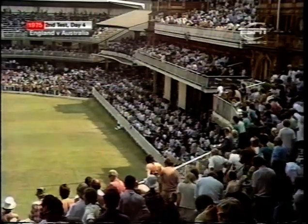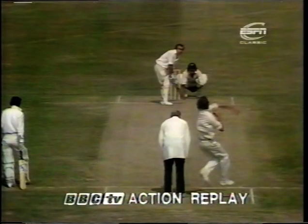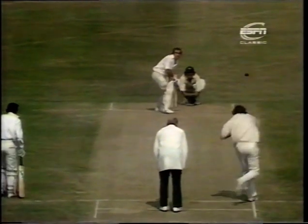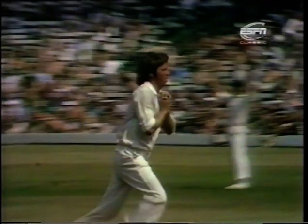He's out for 175 and occupied the crease for nine hours. 21 boundaries in his innings, getting a big hand from another great crowd here at Lord's. So after nine hours, this is how it all ended for John Edrich. Coming down the wicket, first time he's really tried to hit Mallett over the top. And Jeff Thomson judging the catch well at mid-on.